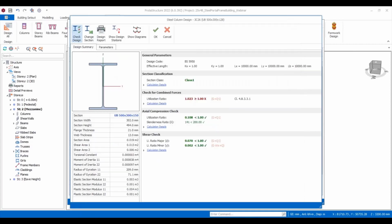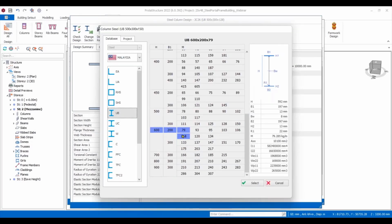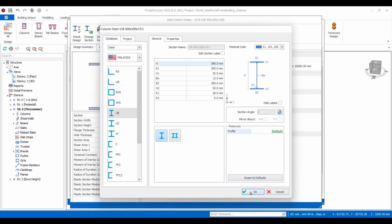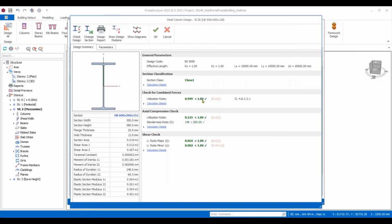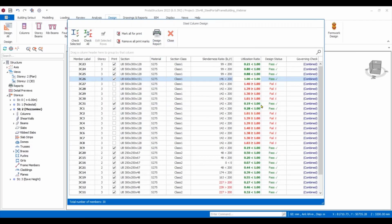For instance, it's still telling you that the combined forces is not satisfied. So we may have to increase our section. Please, you may have to be sure of whatever decision you are making here. Let's see. Now, it has passed.